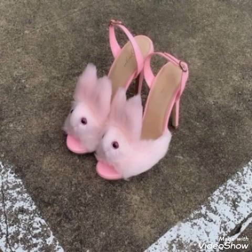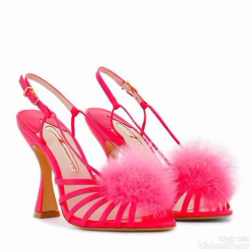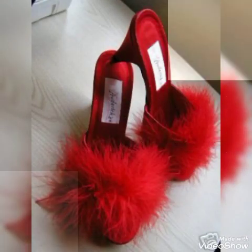So dear friends, update your wardrobe with these glamorous, beautiful high heel sandals. When you wear these stylish sandals, you can look more beautiful and more confident.